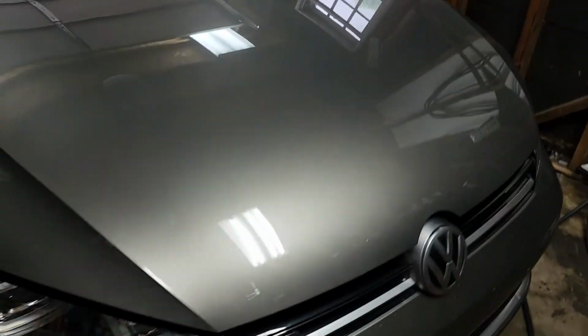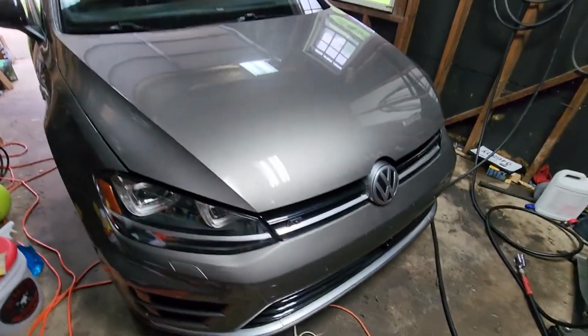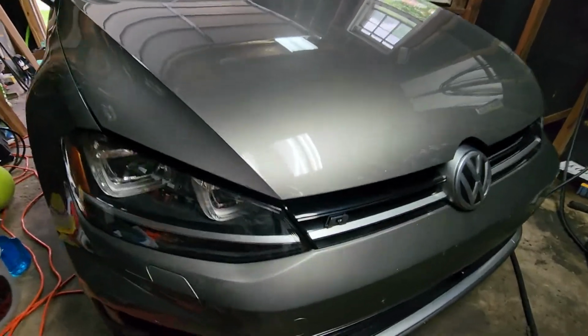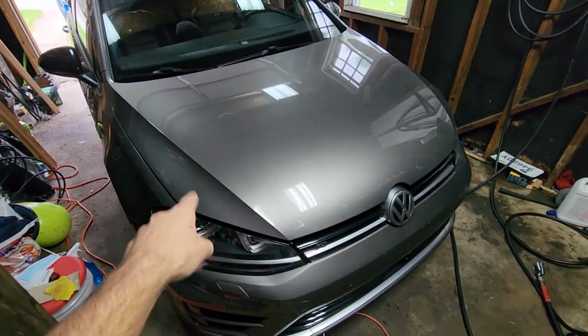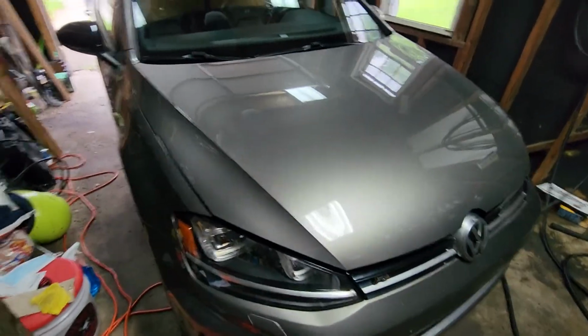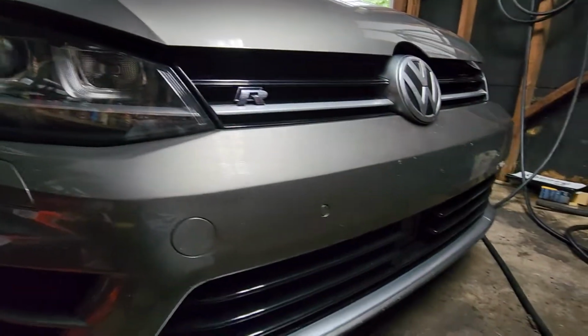Trying to see this thing. Boom. We got a Volkswagen, guys. Not just any Volkswagen. We got a Golf R. This is a 2017 Golf R. So this is the all-wheel drive, 6-speed manual. I really do like this thing, guys.